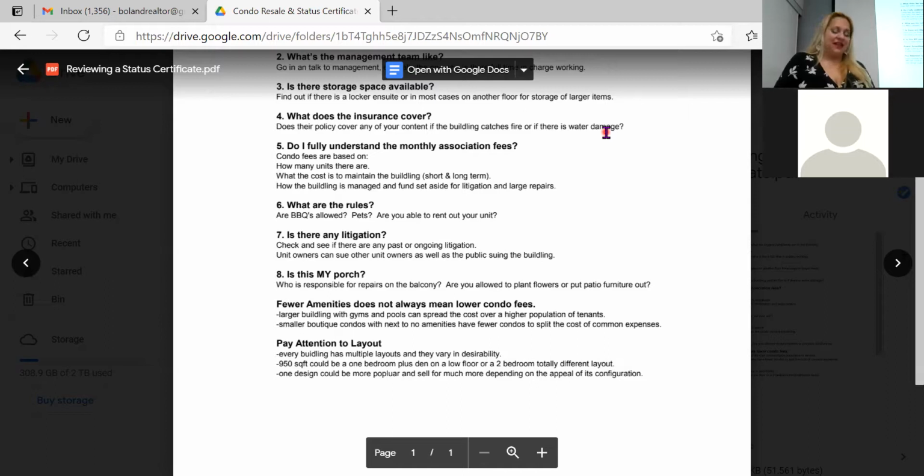Pay attention to the layout. Every building has multiple layouts and they vary in desirability. So 950 square feet, we say, okay, that's a decent sized unit, but it could be a 1-bedroom plus den on a low floor or a 2-bedroom, a totally different layout. One design could be more popular and sell for much more depending on the appeal of its configuration.